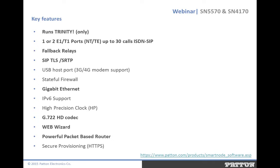So we don't have any more the 4-port PRIs? Sure, they will remain in our portfolio, and that's something I want to cover towards the end of this presentation to show you where this new product fits into our portfolio. But it's correct, it's supporting one up to a max of 2 E1/T1 ports. So that means the 4 E1/T1 port devices will remain in our portfolio, such as the 4970 and 4980 devices, as you may know.